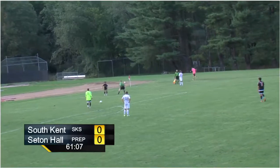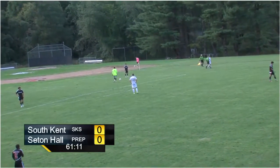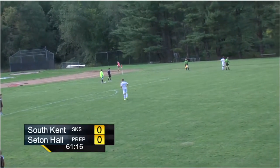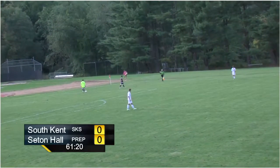Black's pushing all day. You call that? So Coaches will kick this one away. Still 0-0 here at Father's Field.